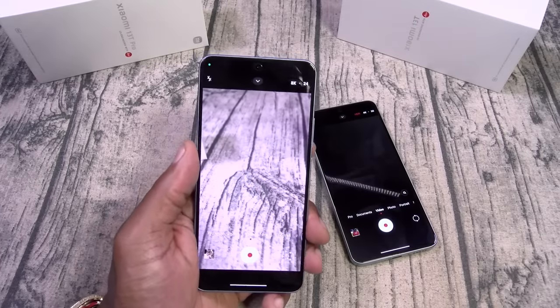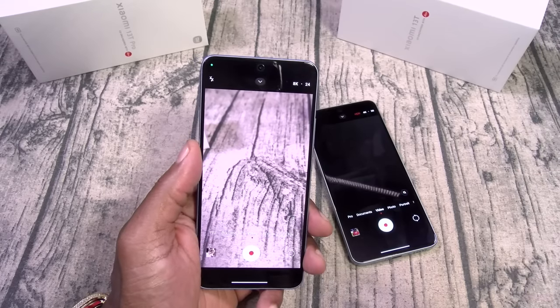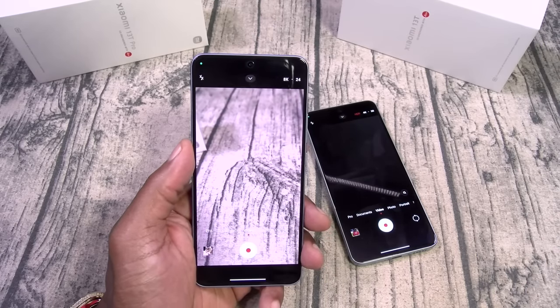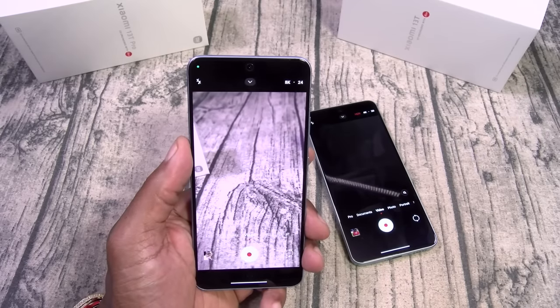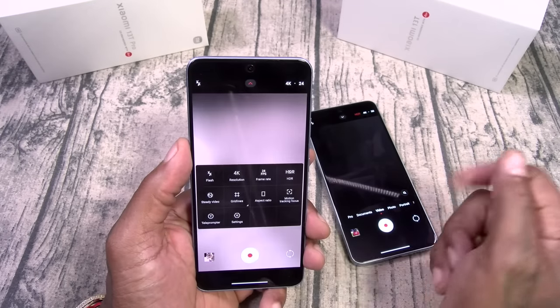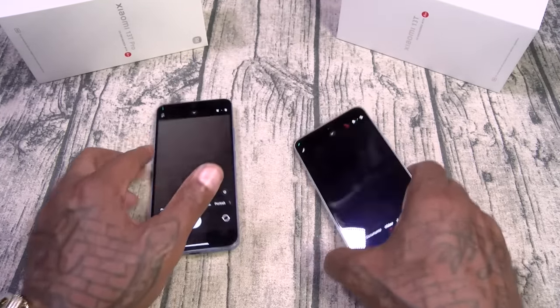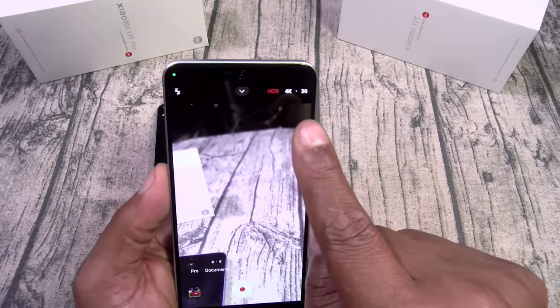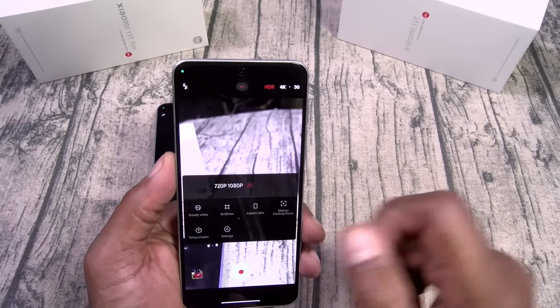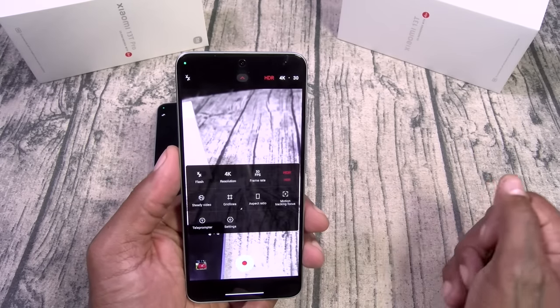All right, so now let's talk about the cameras. Now, both of these have the same Leica lens setup, but the biggest difference that you're gonna notice is with the video camera. Now, with the 13T Pro, you see we got 8K, 24 frames per second, but we can also drop it down to 4K at 60 frames per second. Now, with the 13T, you see 4K, 30 frames per second. That's the highest resolution, no 8K and no 60 frames per second.